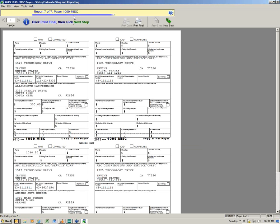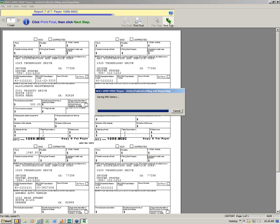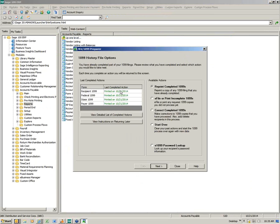And this is your payer copy. So this will have one, two, however many 1099 vendors you've got, it'll have all those in there. So now we're going to do print final. We go ahead and print it, and then you do your next step. Now it's telling you that everything's been printed.